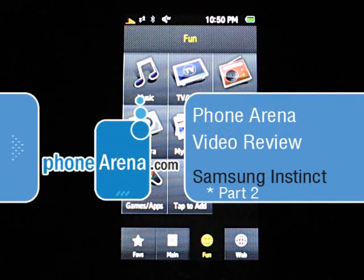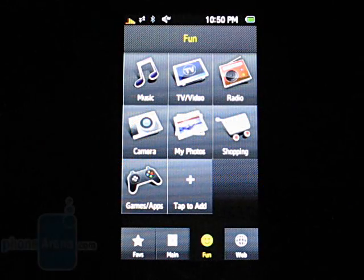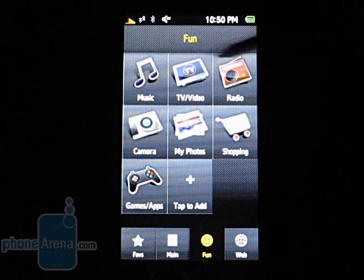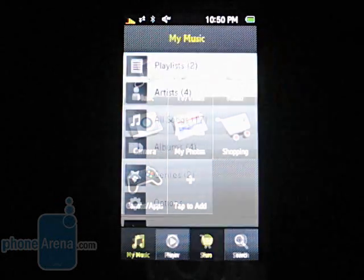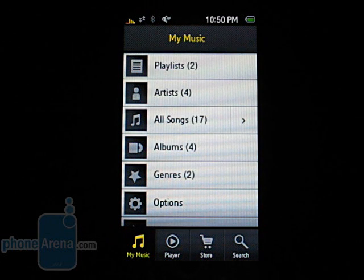The Fun tab gives us quick access to many of the multimedia functions of the Instinct. Music, Sprint TV and radio, and camera, as well as games are available here. The music is simply the music store with the new skin for the Sprint Samsung Instinct.